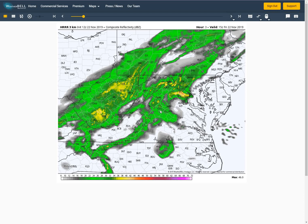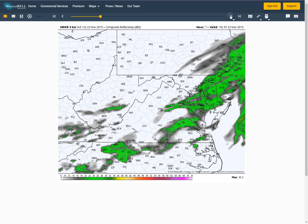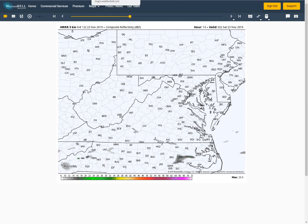We are already seeing those spotty isolated showers pop along or ahead of this front over the past hour. We'll continue to see those increase over the next hour or two, and then as we get towards the noon hour, that's when we're going to see the bulk of the rainfall associated with that cold front move across the region. And that should continue until about 7 p.m., and then it looks like that rain will be shut off as that front moves south of the region, allowing that colder, drier air to move in for the overnight hours.